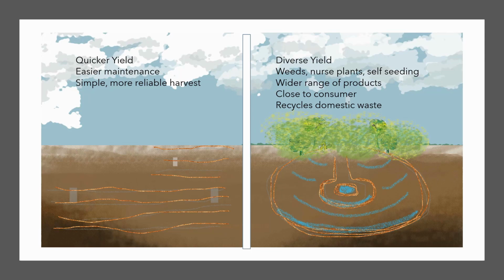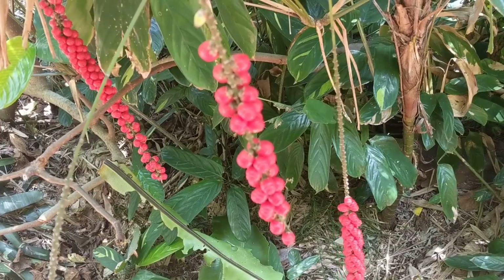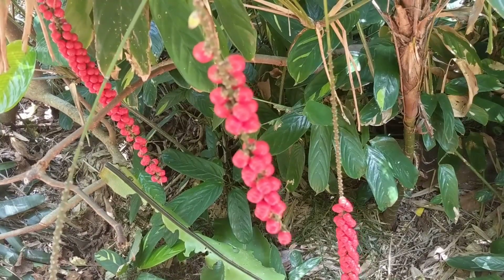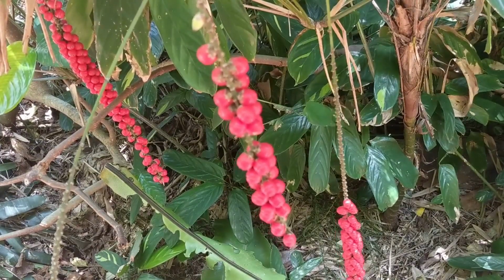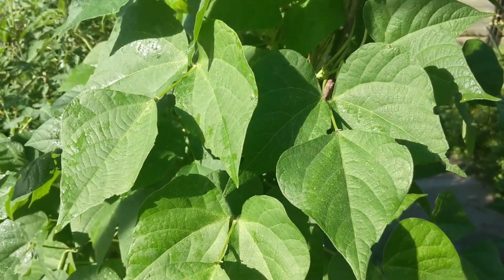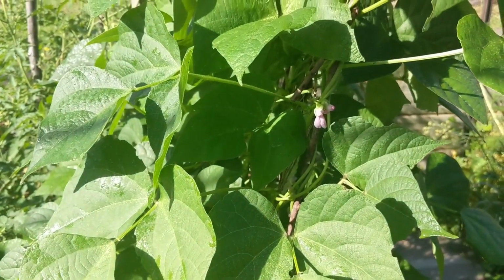The advantages for the organic gardener is that they've got a quicker yield. It's easier to maintain, and you've got a simple and more reliable harvest. With the permaculture site, you've got a diverse yield. Weeds are part of the system, and they might be nurse plants that will then protect the next climax species. You will have plants that are self-seeding, a much wider range of products.